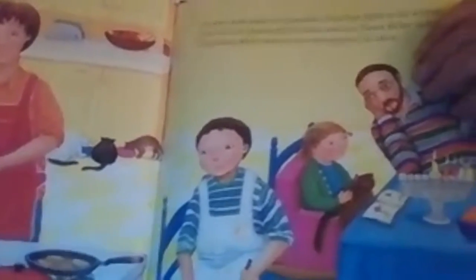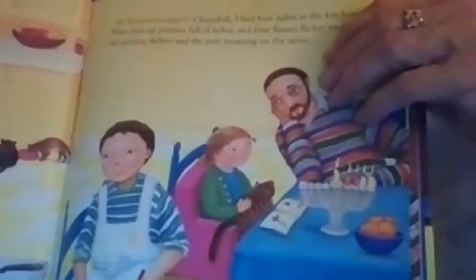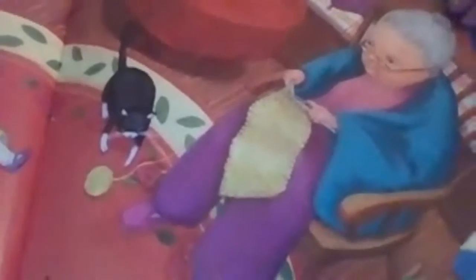On the fourth night of Hanukkah, I find 4 lights in the kitchen. Mom fries up plates full of latkes, and 4 flames flicker under the sizzling skillets and the pots steaming on the stove. On the 5th night of Hanukkah, my great-grandma gives me 5 shining silver dollars, 1 for every birthday I've had. When I line them up on my hand, they stretch from my tippy-top fingertip past my wrist and up my arm. They sparkle like 5 more lights in the candle's glow.